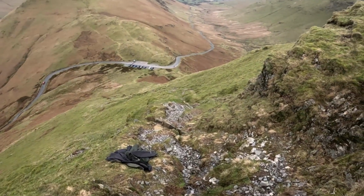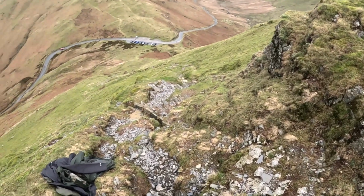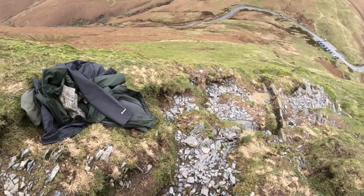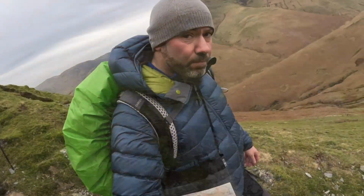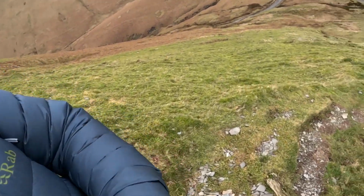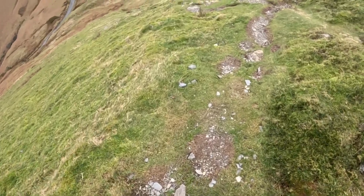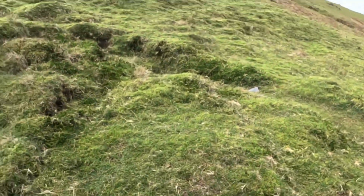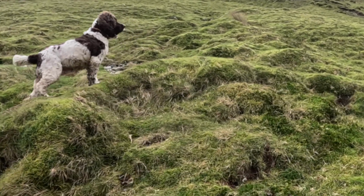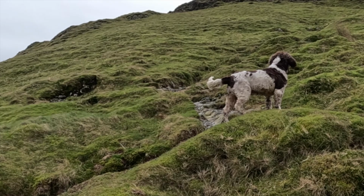Somebody's left a couple of coats. Oh dear. It is dodgy going down, but eventually you get to this much more normal gravelly type path. Oh, there's a dog looking for its owner. Alright, you're taking that rock. You're going to build a cairn? Go on then.